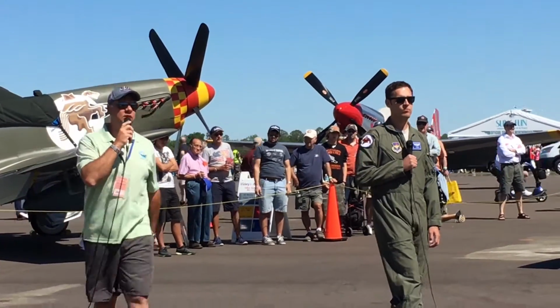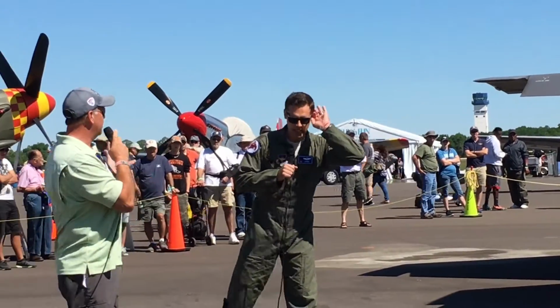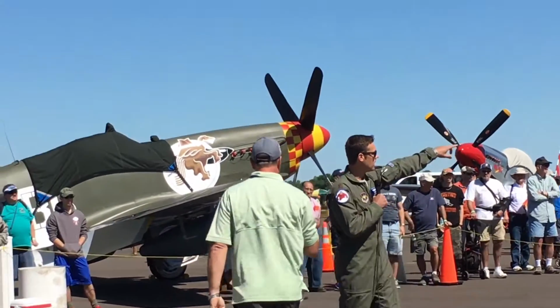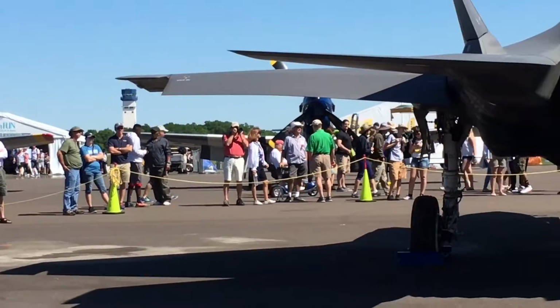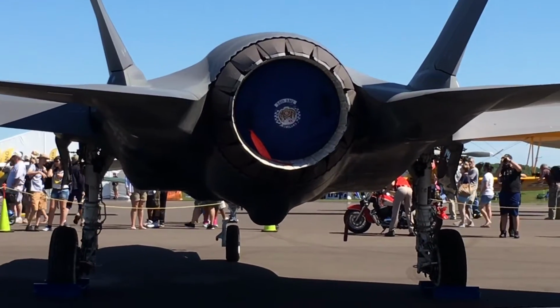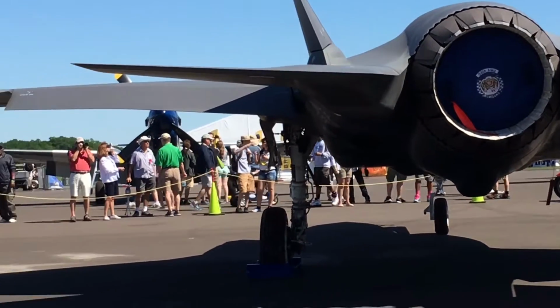Yes, sir. Have a gun, machine guns. It does. It's got a 25 millimeter cannon over here on the left side of the fuselage. The F-16 had a 20 millimeter. This one's going to have a 25 millimeter gun as well.